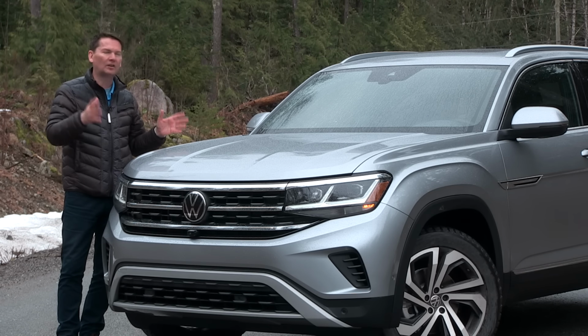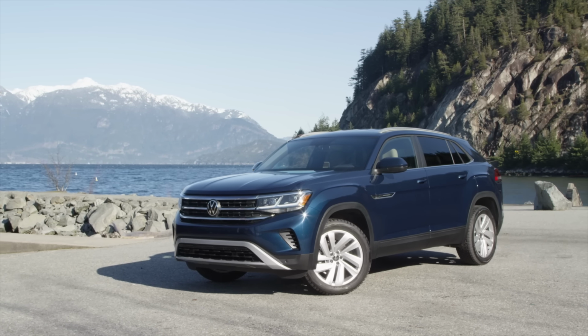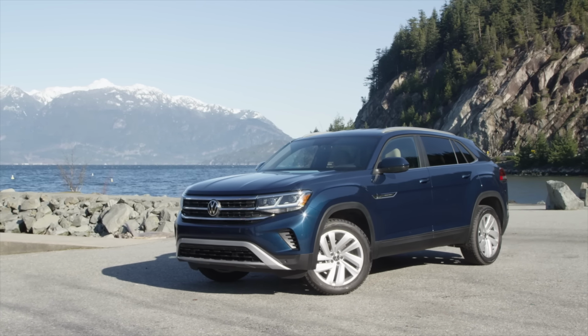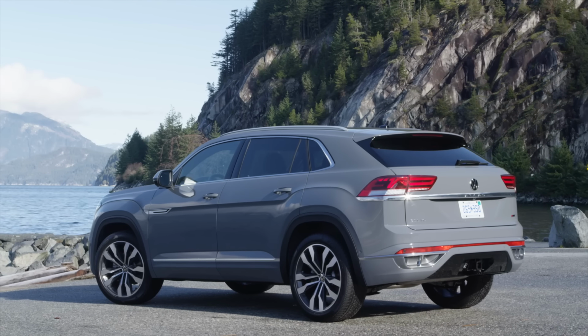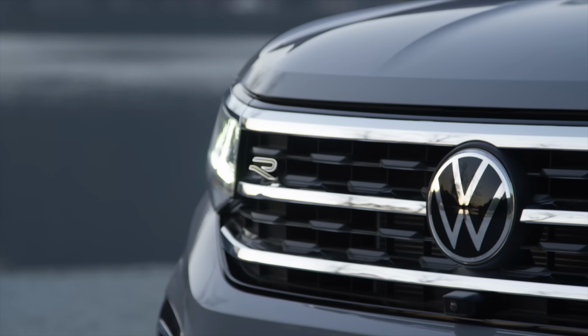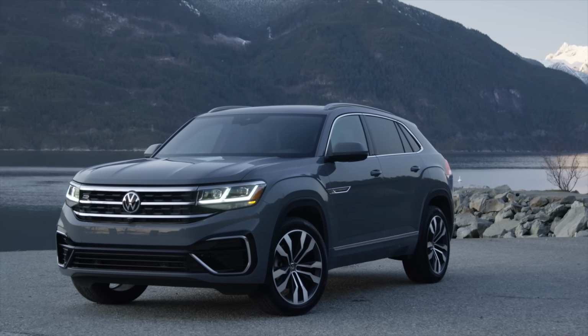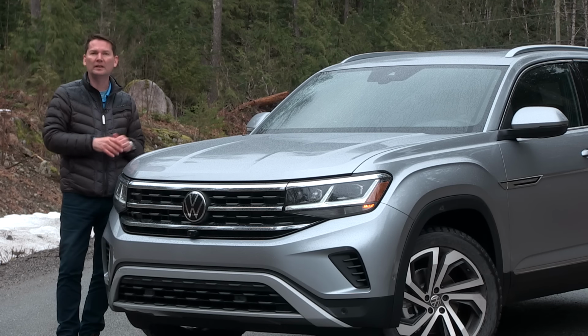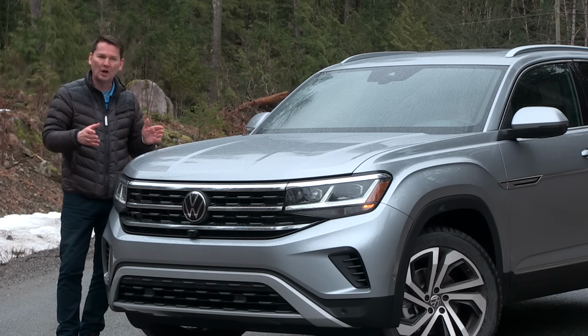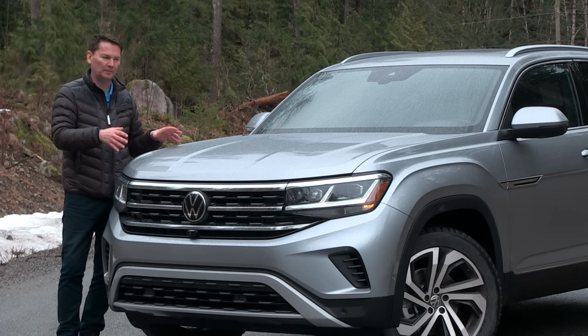So basically $39,000 if you want the base model turbo 4-cylinder, and it goes all the way up to $55,000 for the top Exec Line in Canada, and then if you want the R-Line on top of that for the 21-inch wheels and the unique front and rear applications, that's another $1,700 more. But the vast majority of people go for the full-in top model here in the Canadian marketplace, which shows people really are looking at Atlas as an alternative to a luxury utility in the Canadian marketplace, and now they have more options.